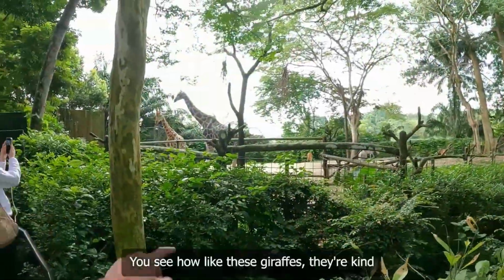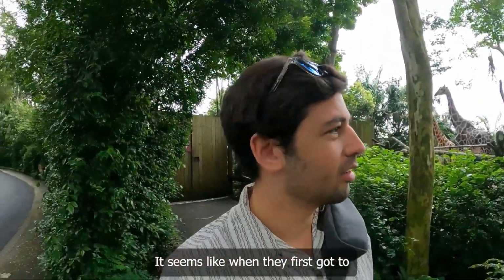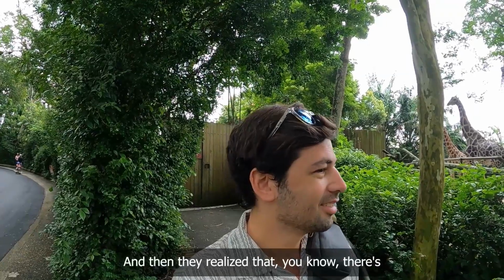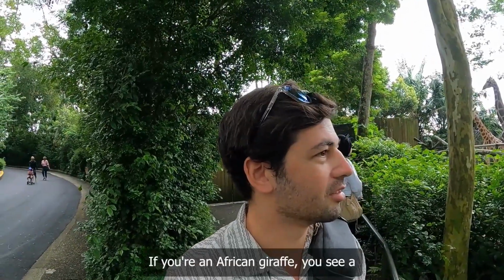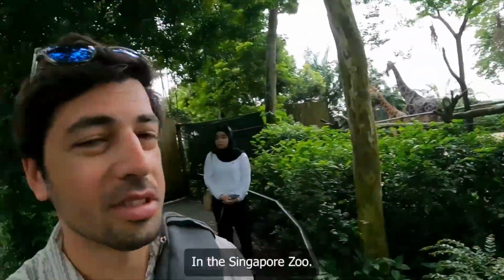Anyways, you see how these giraffes are kind of like next door neighbors with the lions. Do you think when they first got to this zoo, they got placed here, they were just like, oh no, look out, and then they realized there's a barrier, and you're not used to this. If you're an African giraffe, if you see a lion from 2 miles away, you're probably scared. But next door neighbors with a lion, no problem. In the Singapore Zoo.